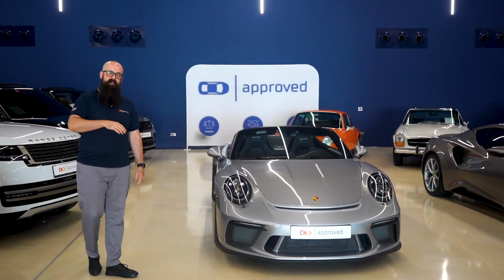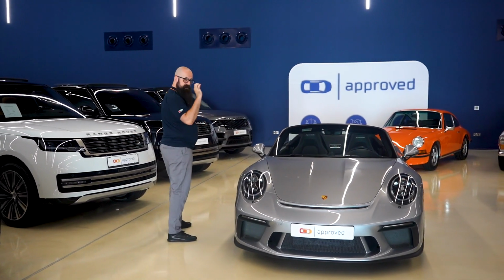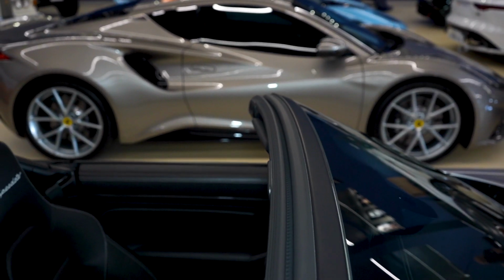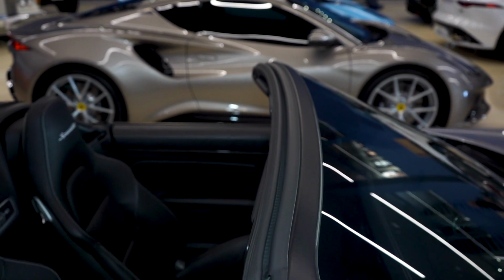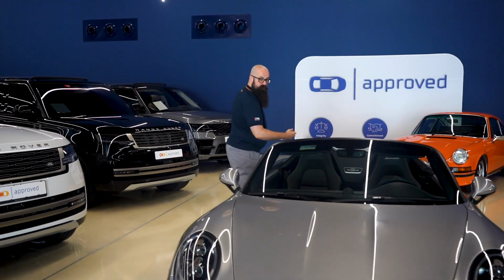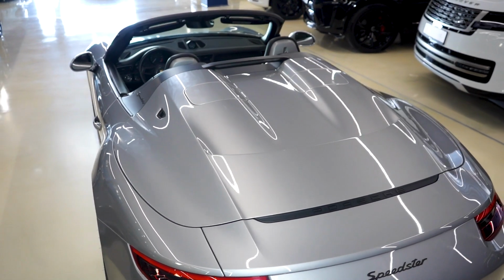Now this is a Speedster, so historically speaking, all Speedsters have these little touches. One, the A-pillar is slightly smaller and lower, allowing the car to look a lot sleeker than the standard 911. Two, as said before, this rear clamshell, which houses the roof that can go up very simply as well.